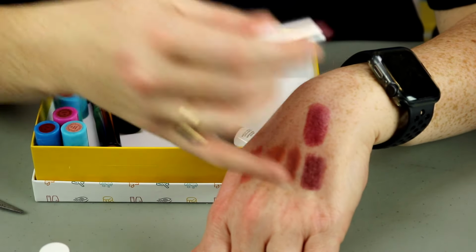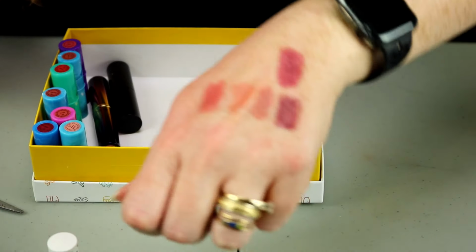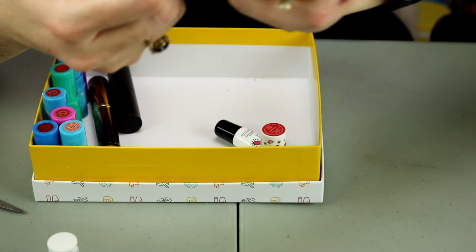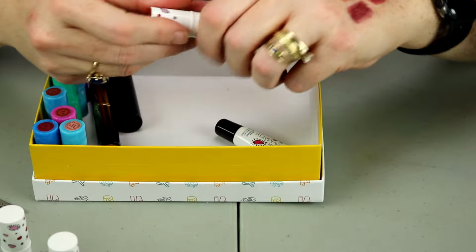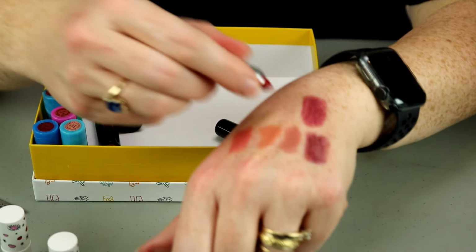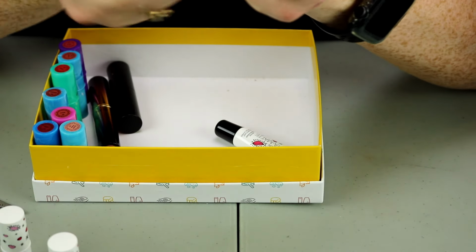That's actually not too different from Witchy. Well, yeah, it is. It's actually quite different now that I'm looking at it. Okay, and then this is in Legendary. Well, that's pretty. That's really pretty.